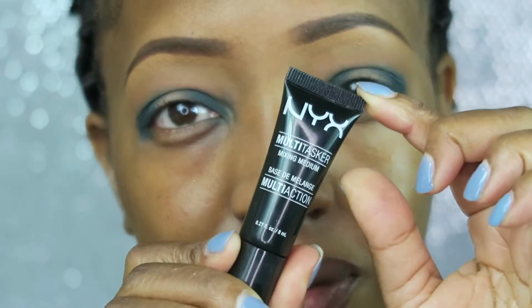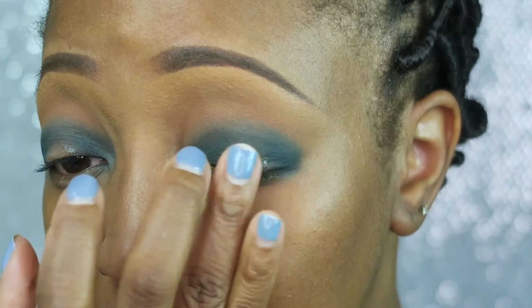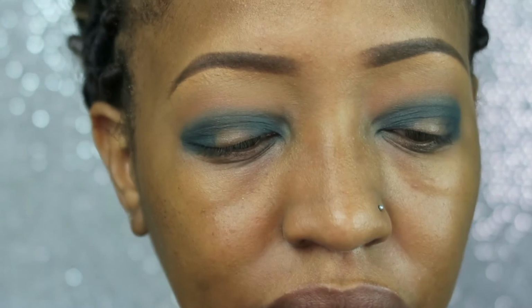So what I'm doing now is I'm using my NYX Cosmetics Mix and Medium. And this is for folks with hooded eyes like myself. It allows the product to stay on the lid without actually getting onto the top part of your eye, because with a hooded eye, you see when I open my eyes, that color will transfer to the crease area because of the way our hood sits.